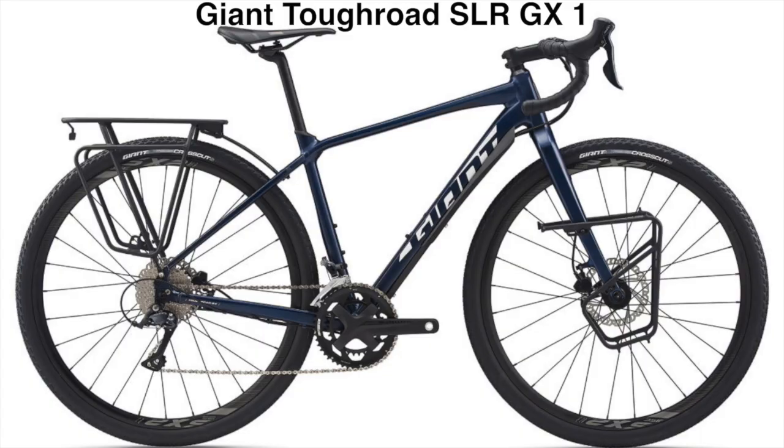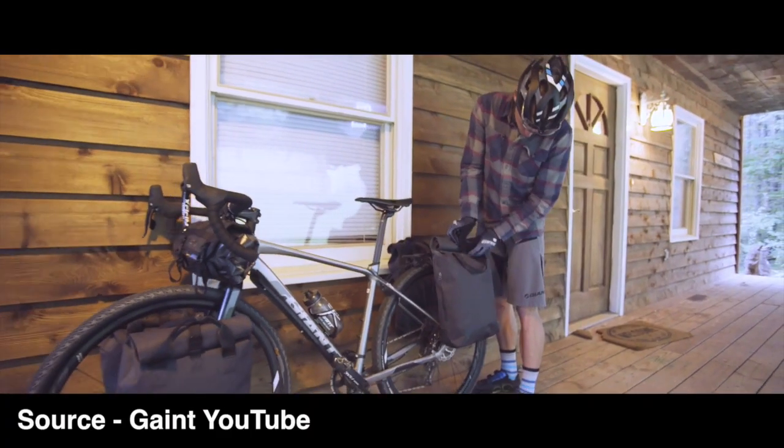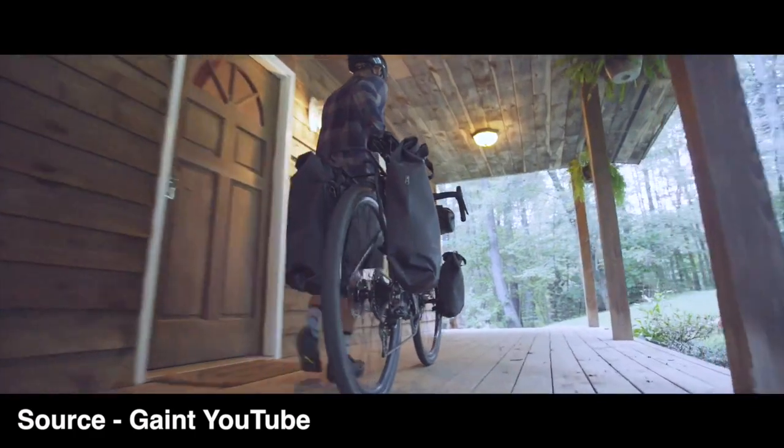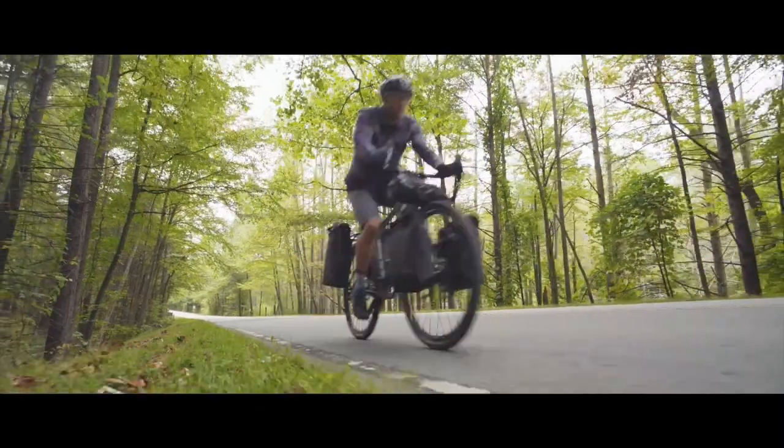So the next bike we've got is the 2020 Giant ToughRoad SLR GX1. So the ToughRoad is a great all-round adventure bike, coming in a variety of options with a flat bar or a drop bar option. It also comes stock, if you want to, with a front and rear rack pannier setup, but the SLR GX1 makes a great gravel bike too. To be honest, when I got started in cycling, I wish a bike like this was around at the time. At the time when I purchased my first ever bike, it was actually a road bike when I was into road cycling. But for something like this Giant, it is so much more value for money.